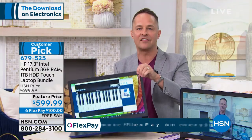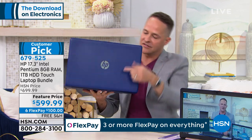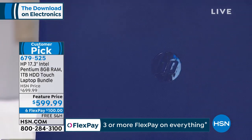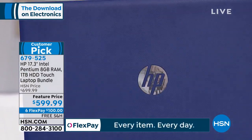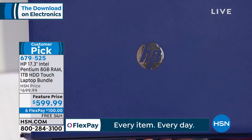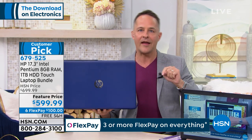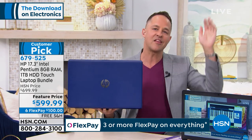And so what that means is if you don't have a touchscreen computer, if you don't have the biggest brands in the world, this is literally the three number ones. So what do I mean by the three number ones? HP is the number one selling computer in America. So you've certainly heard of HP. We're all familiar with it. HP is, in fact, the number one selling brand at HSN. All the great things we sell, the great fitness, the great jewelry, the great fashion, the great cooking, we sell more HP as a brand than any other brand here.